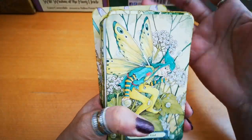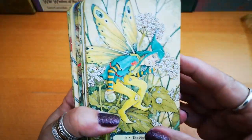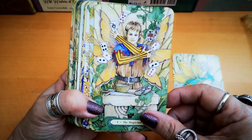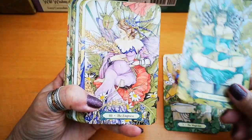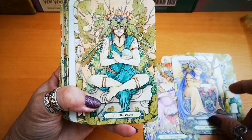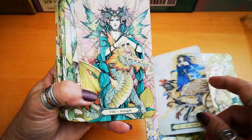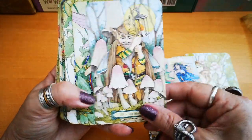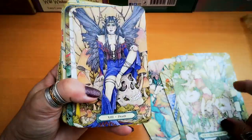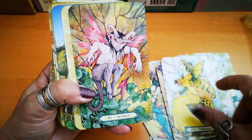Like here, you see the images pop up, and I edged it in this yellow, and they are very pretty, really very nice, very pretty cards. It's a Rider-Waite-Smith deck and very easy to read with, but the colors and the imagery are really so nice, so pretty, and colorful and full of life. I like it so much. It's a very nice deck. I really highly recommend it. And the colors and the fairies, so pretty and beautiful.